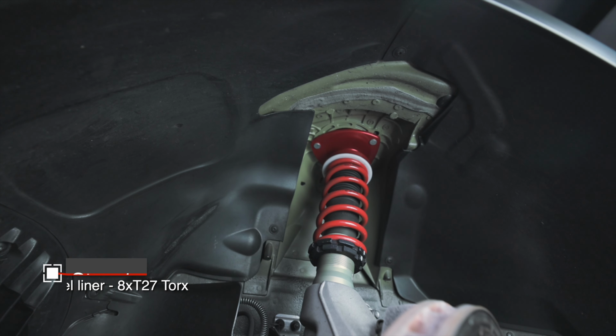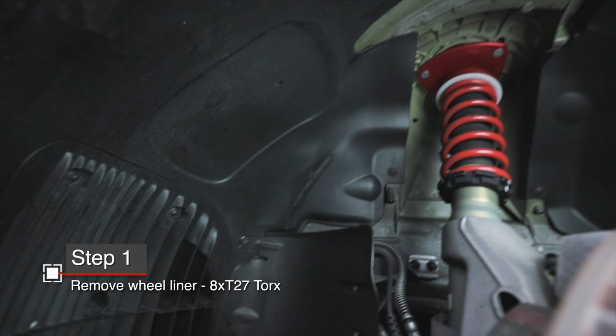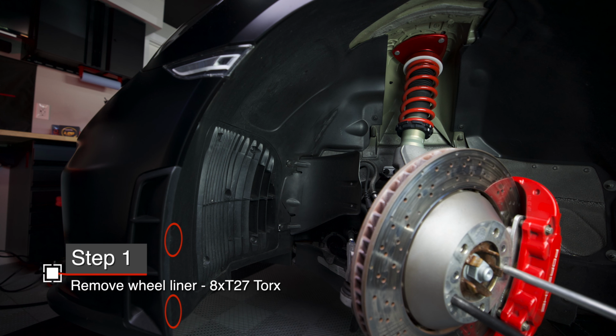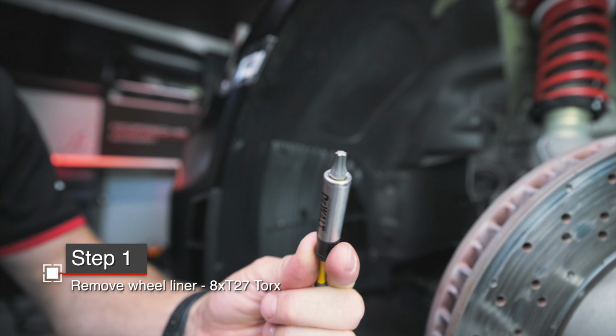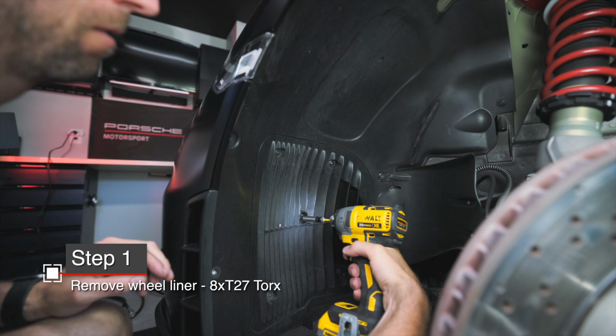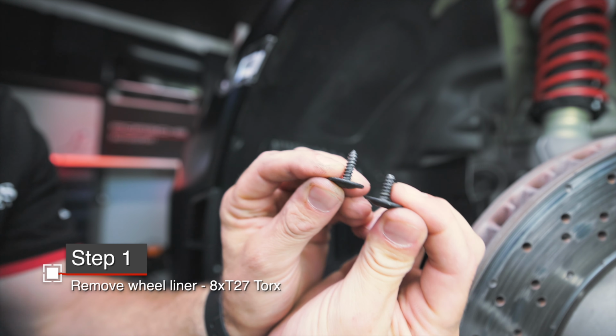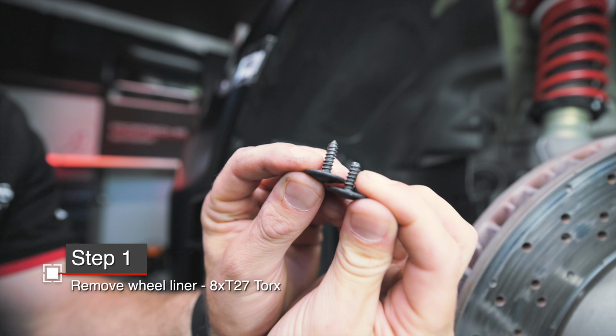It may vary between models, but on my GT4, there are 8 T27 Torx screws to remove. 2 on the fender liner, the one in the center of the grille exhaust outlet, these 2 on the brake duct, 1 at the very back, and then 2 at the top of the wheel arch. If you have this brake scoop, those 2 screws are shorter and don't have the sharp tip that the rest of them have.